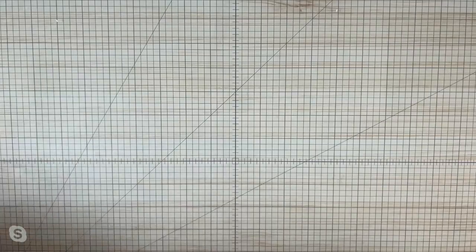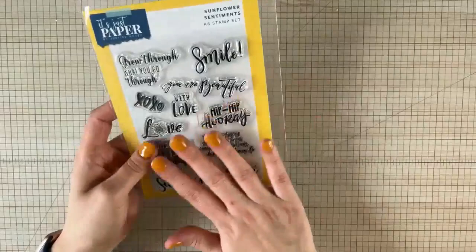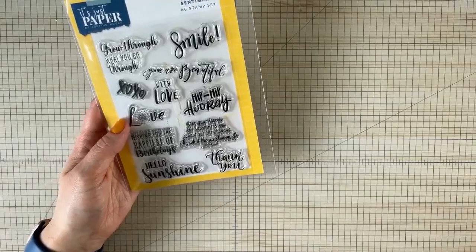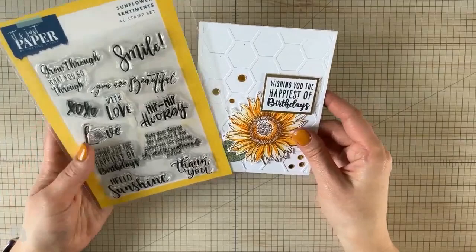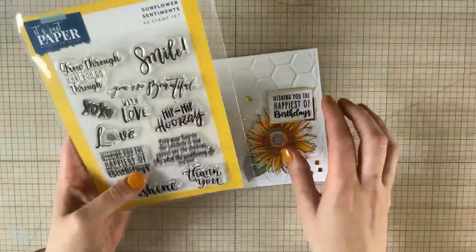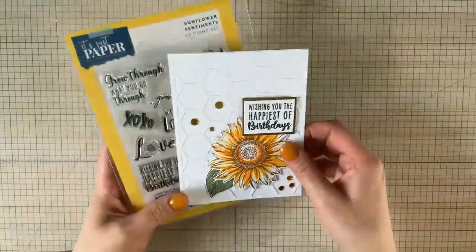The sentiments. So these here pretty much all stand alone on their own, but you can still use them in conjunction with the sunflowers, which is really great. And they have a beautiful font on them, and lots of very practical sentiments like birthday and thank you, you're beautiful, smile. I like to create practical sentiments that I know I'm going to send cards with. And they're a nice brush sentiment. You've got regular fonts, brush fonts, thick and thin, so it gives you a nice little variety.